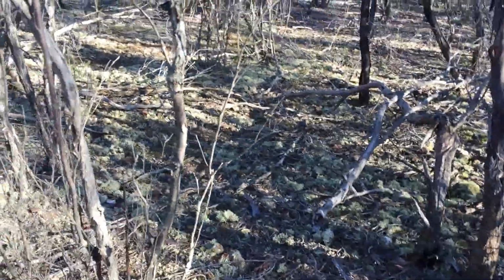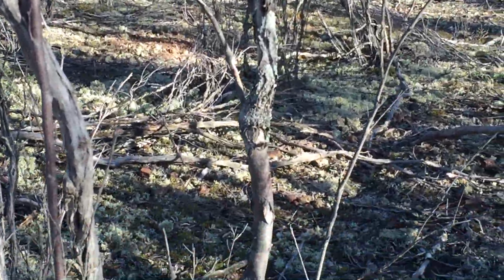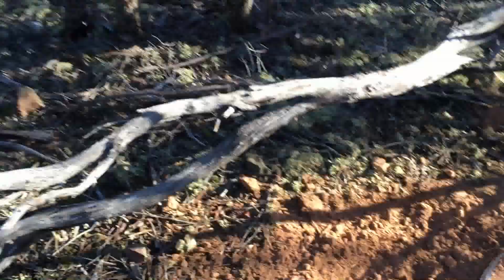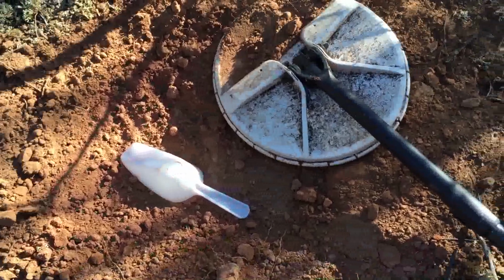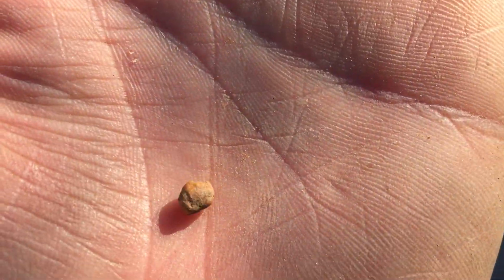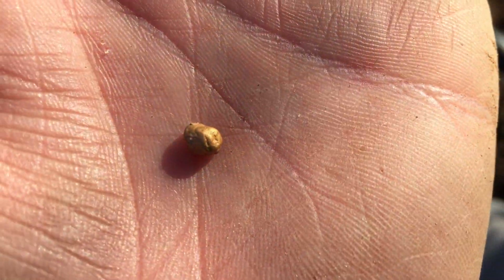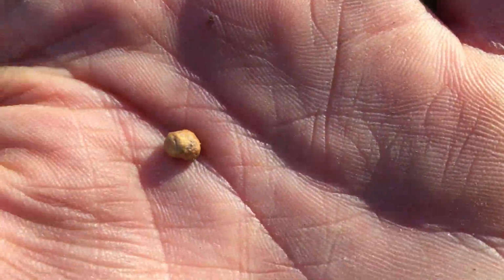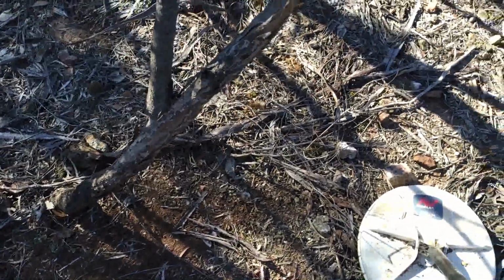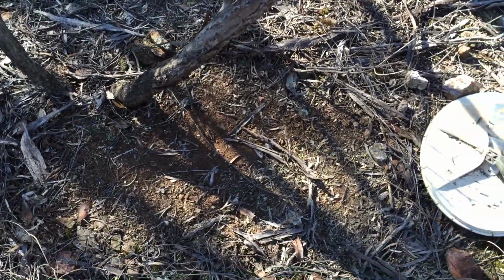Okay, that flat piece you saw just then came out of that hole there, and about 20 meters away I found this little guy. At first I thought it was a shotgun pellet because of the shape of it, I guess, but it's actually turned out to be a nice little ball of gold.